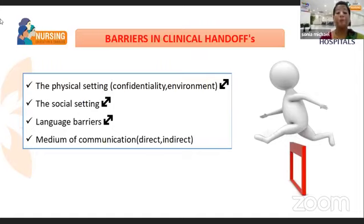Always see that communication is in a direct format, not in an indirect format. It should be clear, concise, and written. See that verbal communication is avoided, and if something is communicated verbally, follow a readback mechanism so that the handover and patient care are not interrupted or deferred.